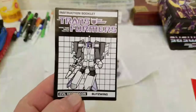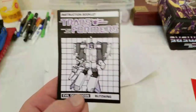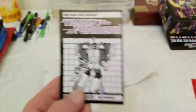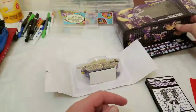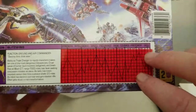And this is, I would say, borderline poorly done. The image work here. It just doesn't look good. So. But, it comes with a little bar reader in here. What you do is you take the bar reader and here you would look, and that would give all the specs of his stats.